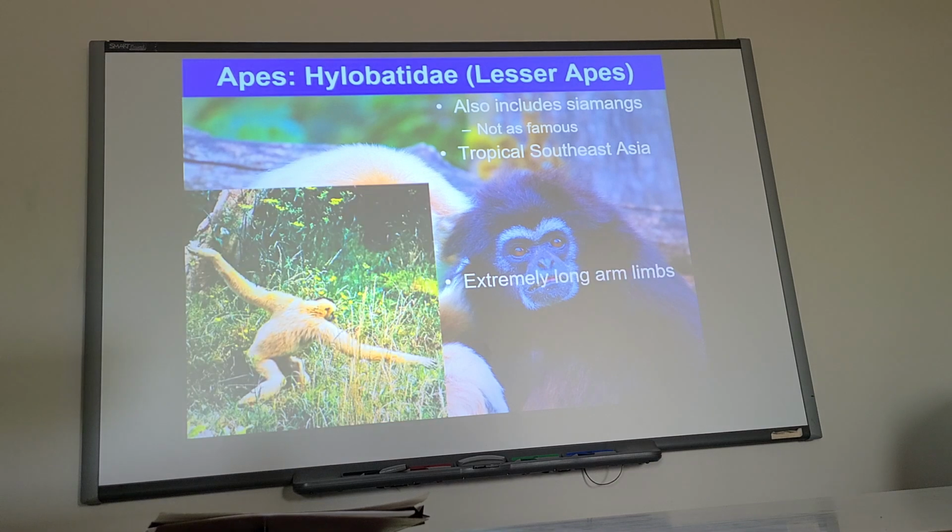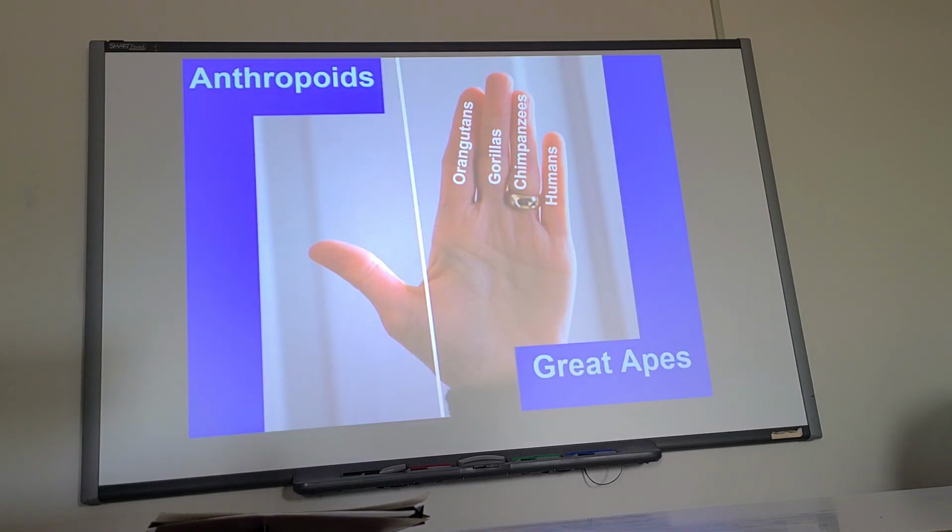Found in tropical Southeast Asia, again, extremely long arms. These are the ones that are built to semi-brachiate. They're definitely arboreal in nature. Okay. Thumbs aren't all that important, but again, their hands will act like hooks. And extremely powerful shoulder muscles and all that sort of stuff. And so they are brachiators. Okay, that's enough about them. We don't need to get too excited.